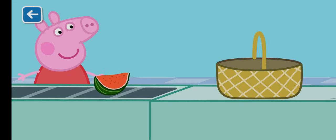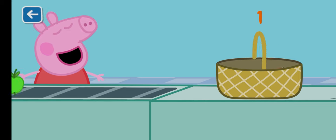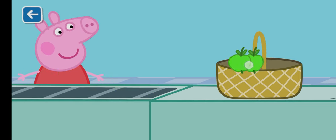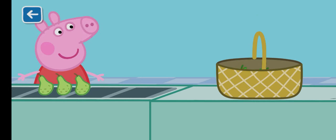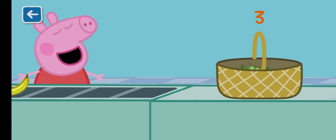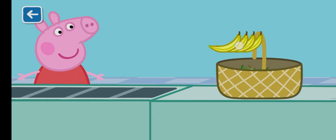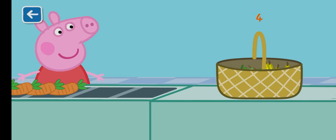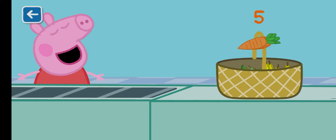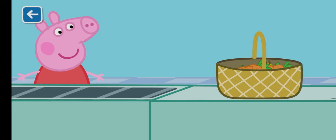Can you help Peppa pack the items into the shopping basket? 1. Watermelon. 2. Apples. 3. Pears. 4. Bananas. 5. Carrots. Well done! You have packed all of the shopping.